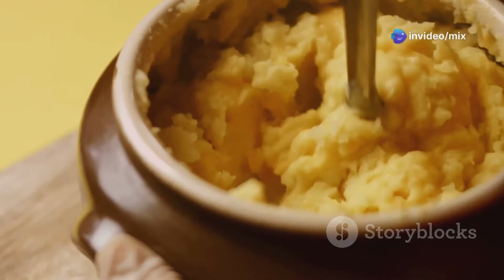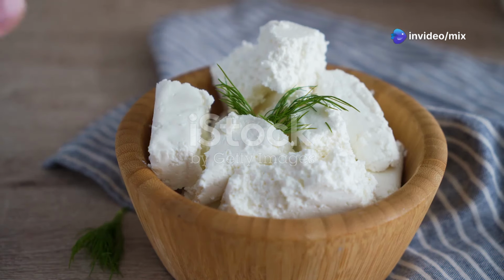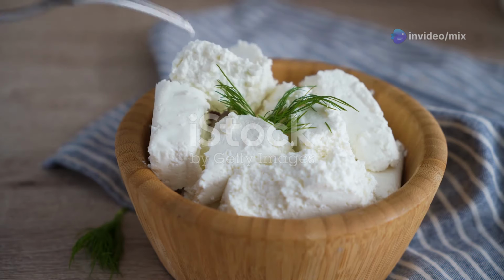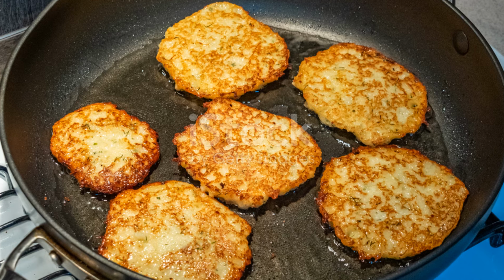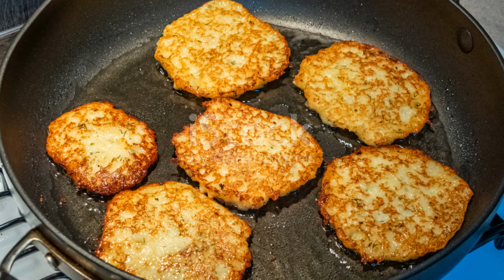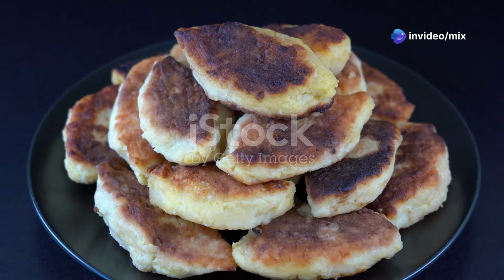More potatoes. Sashni are crispy potato cakes with a cheesy filling. Grate potatoes, but also add mashed potatoes for a soft texture. The filling is farmer's cheese, sour cream, and maybe fresh dill. Make small patties with the potato mix, putting cheese filling in the center. Fry until golden brown. Serve hot with sour cream, dill, or chives. Delicious on their own or as a side dish.